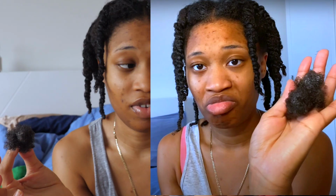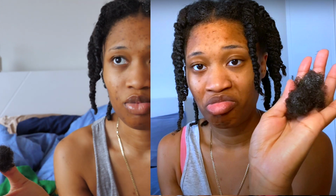So I think my hair is stronger. This is ridiculous to me. I had balls of hair that would fall on my head, and I thought I had normalized it, and this is all the fallout that I had. This is wild to me. So I think this is a good product mix that I have going on here. I think investing in higher quality products really makes a difference.